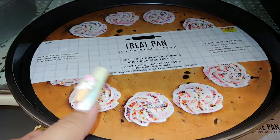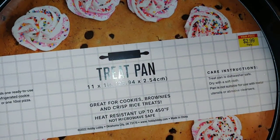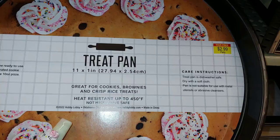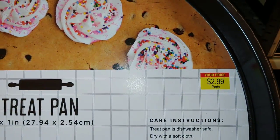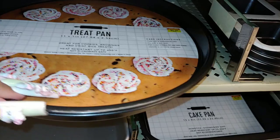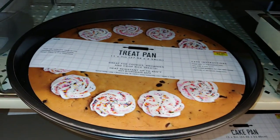I'm going to take one of these. It's a treat pan. Great for cookies, brownies, and crisp rice treats, which I do all those. And this is only $3. So I thought it's a good price for this tray. I'm going to take one of these.